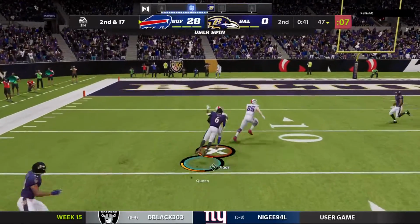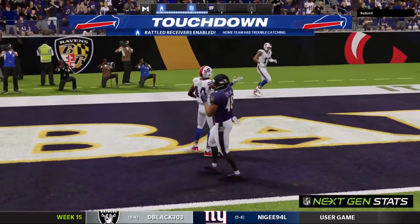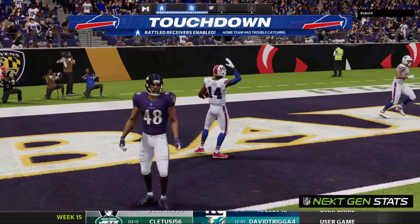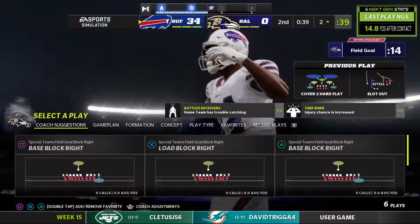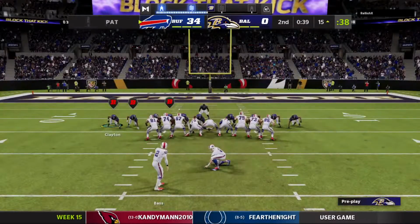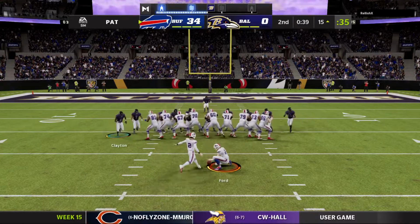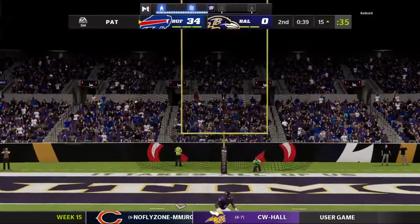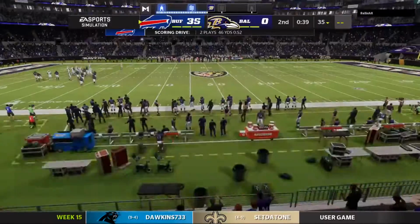Well, this is taken in. It's complete. And all the way home for a Bills touchdown. Stefon Diggs, his 14th touchdown now on the year. And the Bills are able to strike quickly to add on to their lead. Extra point by Bass, up and good. And the lead will swell by 1 more.